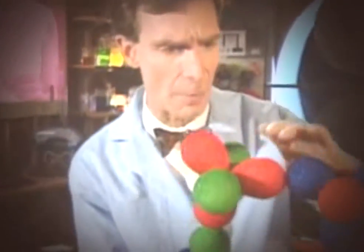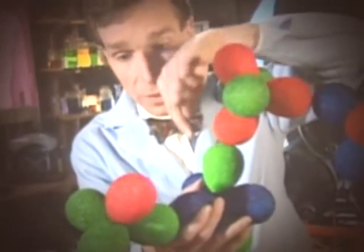Electricity is the flow of electrons. Electrons are the tiny particles that buzz around the outside of atoms. Now, when electrons are able to jump from one atom to another, well, that's the flow of electricity. In some materials, like metals, electrons can jump from atom to atom very easily.